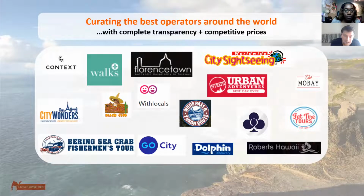And I put some of the bigger companies we work with up here. You might recognize some of these, like Walks and Urban Adventures, or Club Mobay on there as well. That's the airport lounge in Jamaica. So you get to see a great selection and range of product that we offer. And what's really important to keep in mind is the pricing is competitive. So you do not pay more. Your clients do not pay more to book any of these products with us. If it's $100 with them, it's $100 with us. And that includes your commission.